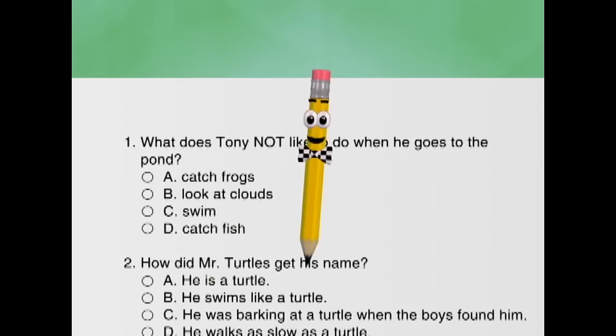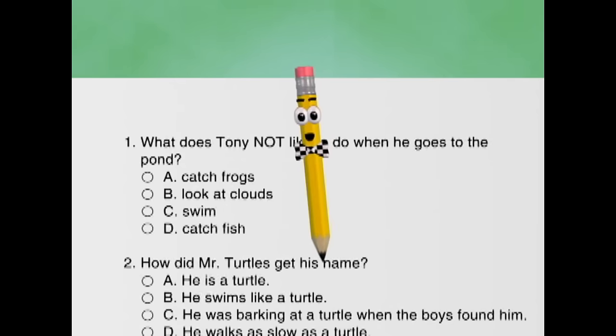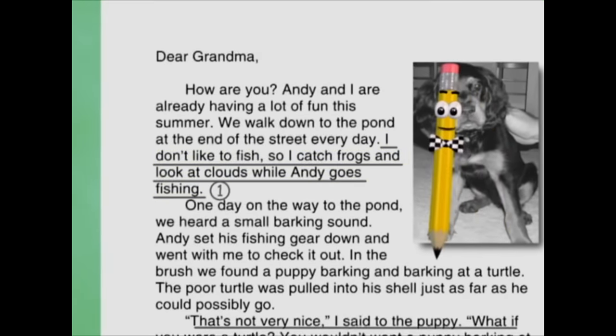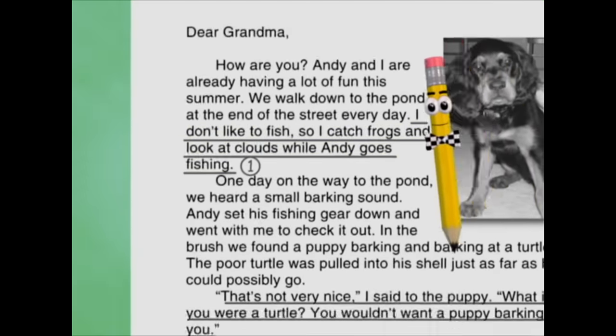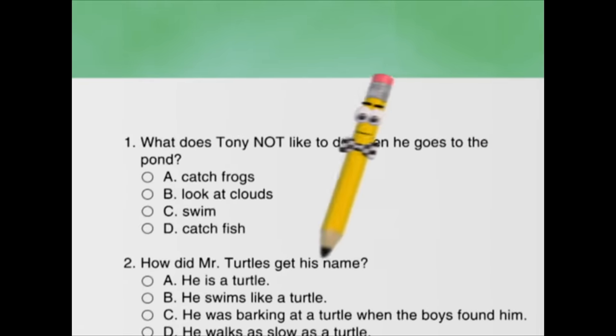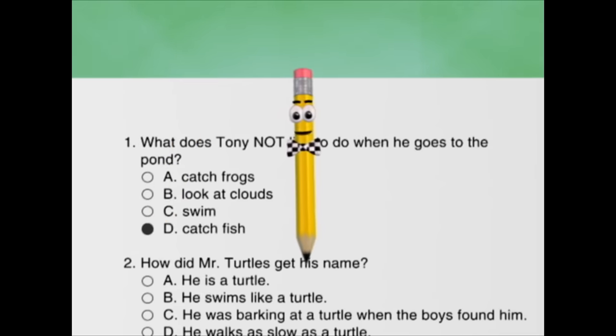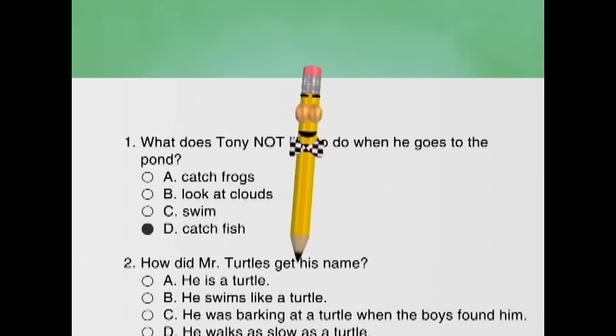Now we can look back at the parts we underlined for the answer. Look here. See how the underlining helps us? We can quickly find the answer to this question. And it is... D. Catch fish. Notice how I am careful to fill in the circle completely and neatly, staying in the lines. You should do that too, so that all of your correct answers get counted.